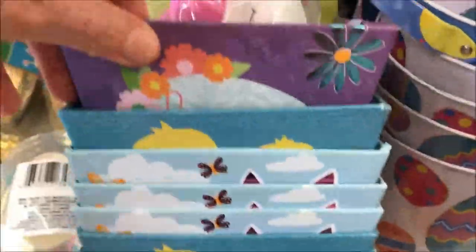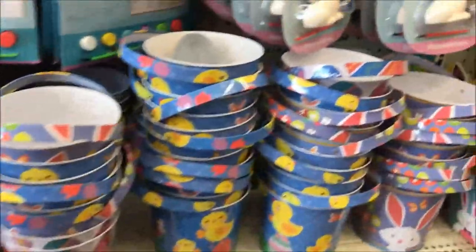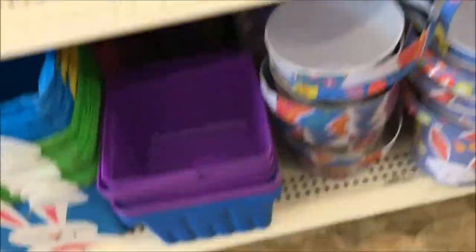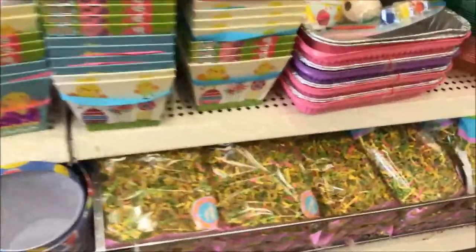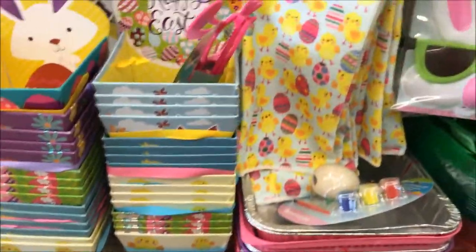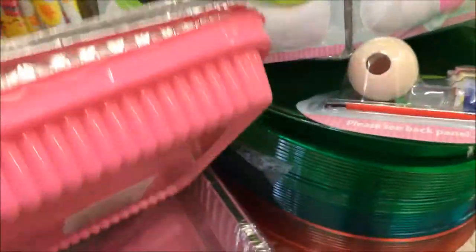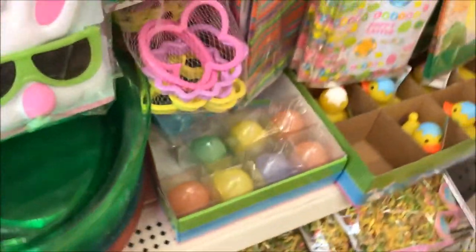Here's some small cardboard pails. Here's some metal pails, small. Here's some more of those things that look like produce baskets. There's some natural looking, more craft paper looking grass. This is, I guess, if you need to bring goodies to an Easter party, maybe to church. I see this maybe being spray painted white and filled with, I don't know, moss and a pretty white bunny.